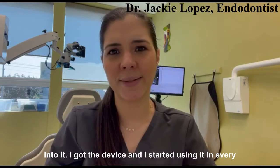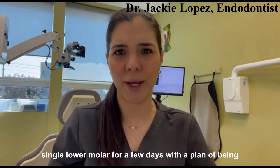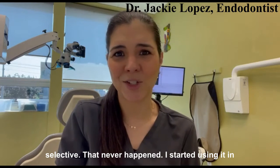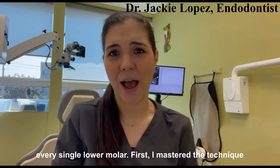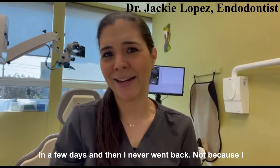I got the device and I started using it in every single lower molar for a few days with the plan of then being selective. That never happened. I started using it in every single lower molar. First, I mastered the technique after 2 days and I never went back.